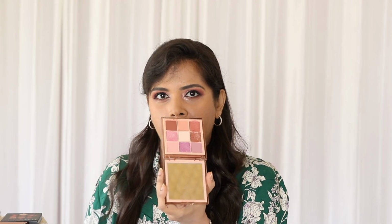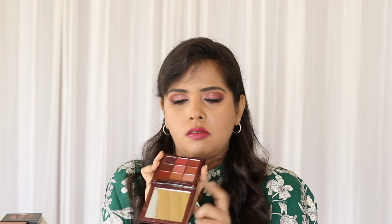Now, Nude Light, I definitely feel that there should have been just one more deeper shade there. Nude Rich, on the other hand, lacks a paler shade. Now, for me, this one is good enough for my inner corners. This one is decent as an all-over base color. I'll be showing you this when I do my full eye makeup looks. And this is a very deep shade. I would have liked to see a matte black in here as well.